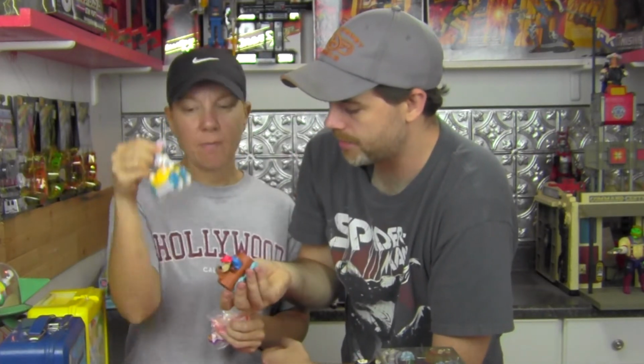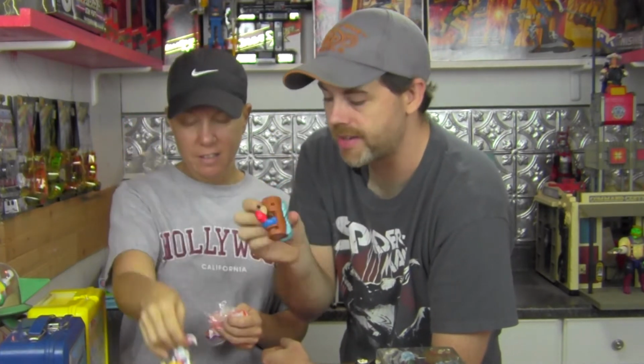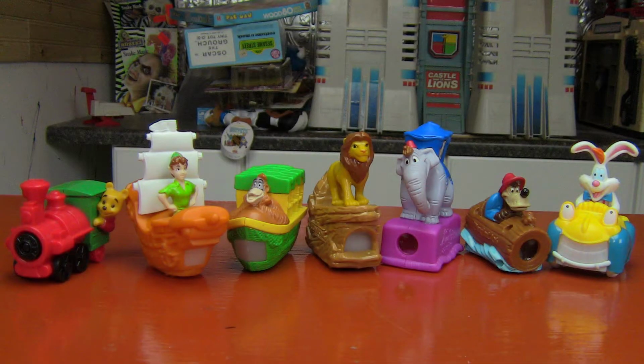And then you've got Splash Mountain. So these were all for Disney's 40th anniversary. Nice. And Splash Mountain, of course, shows a picture of Splash Mountain. These are very cool. There were 6 of them.